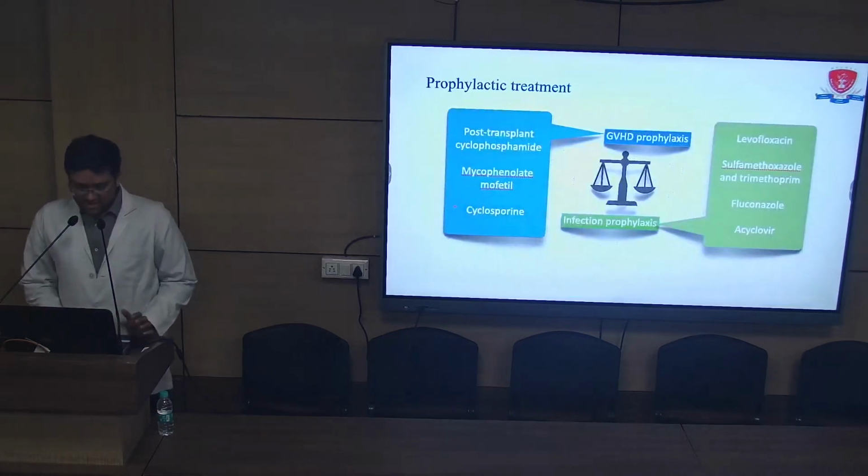After that, we put the patient on prophylaxis. We gave him GVHD prophylaxis and also infection prophylaxis. The drugs used in this patient were cyclophosphamide, mycophenolate mofetil, and cyclosporine. And for infection prophylaxis, we gave him levofloxacin, sulfamethoxazole and trimethoprim, fluconazole, and acyclovir.